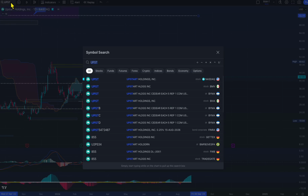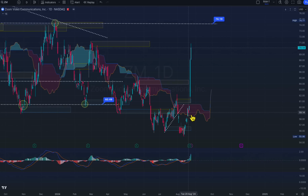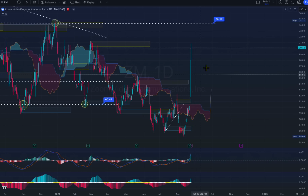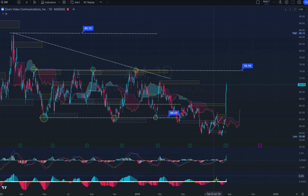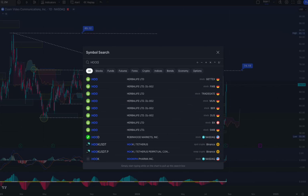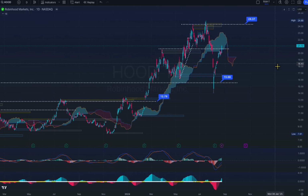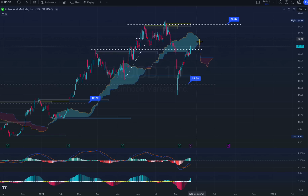Then I mentioned Zoom. Remember last week I mentioned the moderator, where it was $59 somewhere here, and I said target is right here, 75. Look at that. That was the underdog I mentioned before earnings, and that is $75, Zoom heading. So Zoom is done. Then we look into Hood. Robinhood looking bullish. Robinhood wants to go to 25. I like Robinhood a little bit.